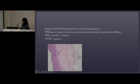So when we saw the patient now in August also, we again performed a skin biopsy from the lesions over the toes. However, this only showed hyperkeratosis, focal parakeratosis, mild edema in the upper dermis, along with minimal perivascular lymphocytic infiltrate. And no interface changes were seen, and even DIF was negative. The reason we did not get much yield out of this biopsy was probably because of the timing of the biopsy. It was performed late in the course of the disease when the rash was already resolving.